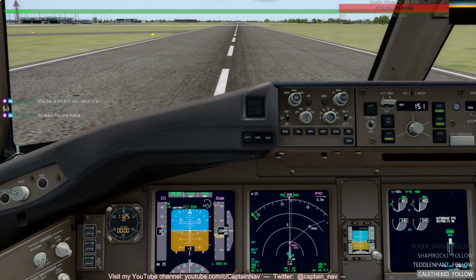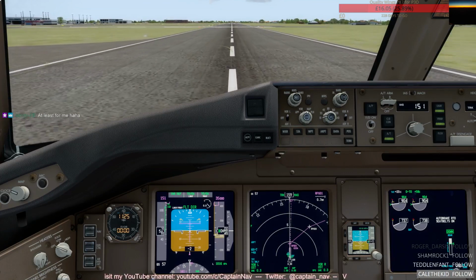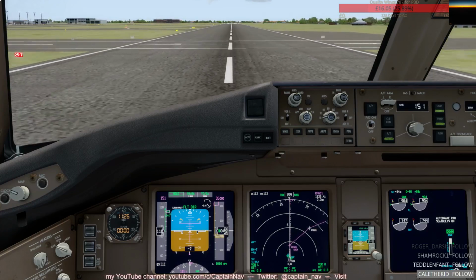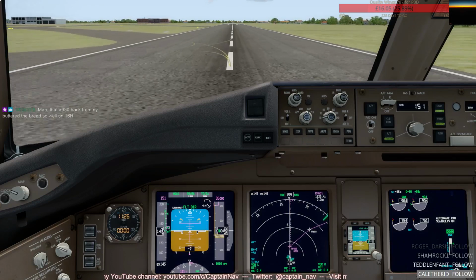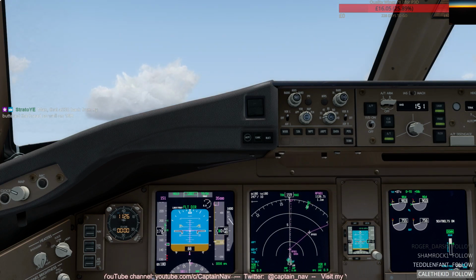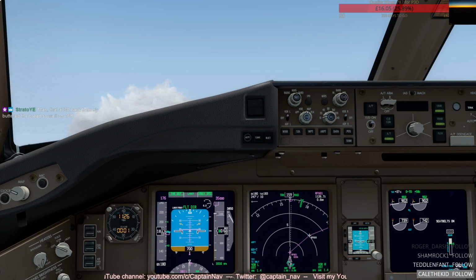Takeoff. Check. Thrust ref. Check. Thrust set. Anything else? Hold. Check. V1. Rotate. Positive climb. Gear up. Gear up. 400 feet. Check. Thrust ref. Check. We have speed.